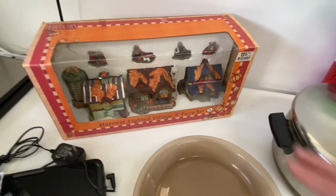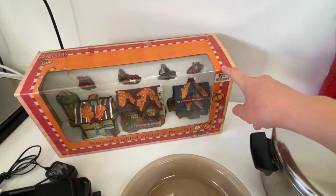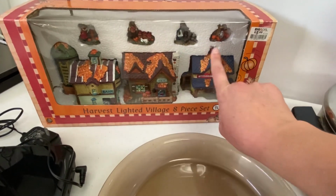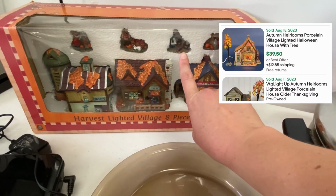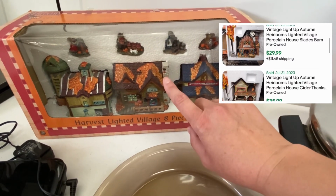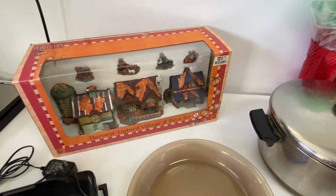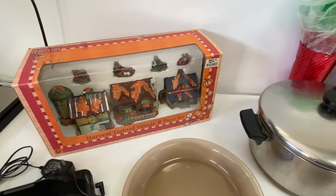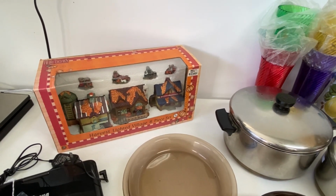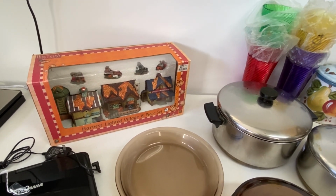And then I think this will probably end up being one of my lesser buys for the day. I gave $4 for it, and it's got the 3 buildings like it's supposed to. It's got the 4 figures like it's supposed to. One of them is broken. The piece that's broken off of it, though, is actually in the box, so I think I can fix it. However, it's supposed to come with some lights, and the lights are not in the box, and I didn't notice that before I bought it, so I don't know how well it's going to sell. I didn't comp this one out at all, but I'm hoping that because fall is right around the corner, it'll still sell at a decent price at least.